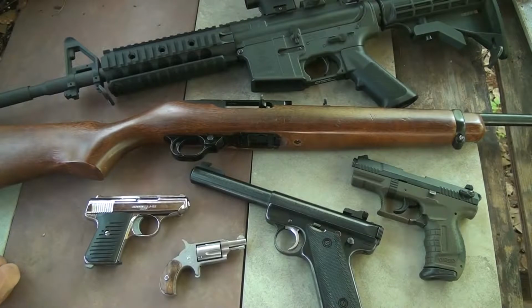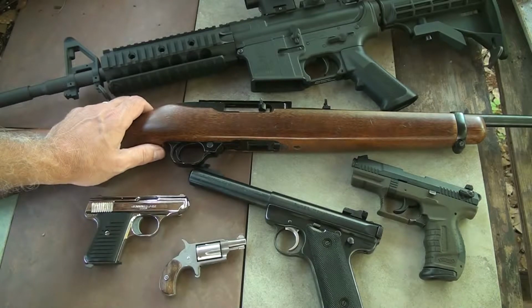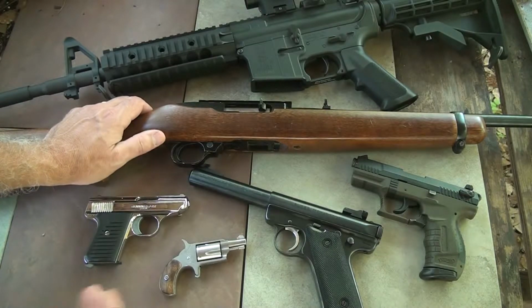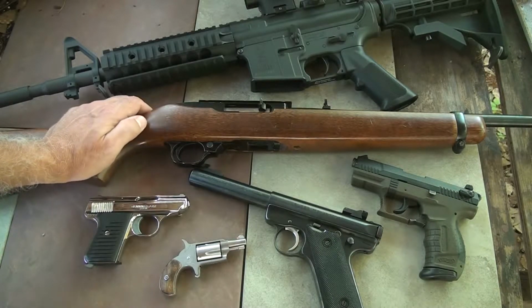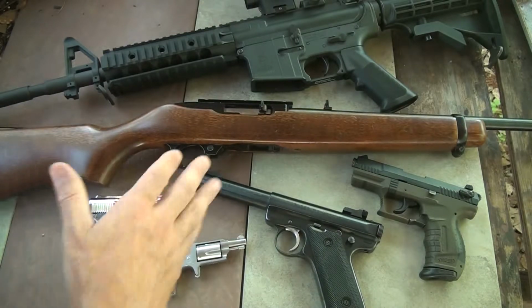Now, of course, me being a gun nut myself, I have a collection of .22 long rifle firearms. And there are so many different styles and so many different ways you can go. But I'm going to give you some of the basics and then maybe some of the ways you might want to move into some things that might help you. The very first thing that I would recommend is a .22 rifle.